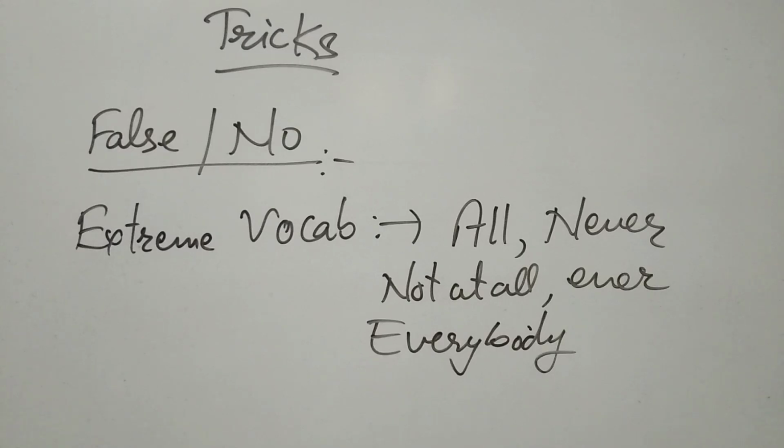But there are certain exceptional cases, like all humans breathe. So this is true, which means you have to check the sense of the question as well. It's not that we can blindly go for it; you have to check that the sense relates to the paragraph or the passage. But in most cases such answers are false or no, and in the rarest of cases the answers to such questions will be true. Exception cases can be there, so I don't say that you can blindly follow this tip; you have to read the sense of the question.